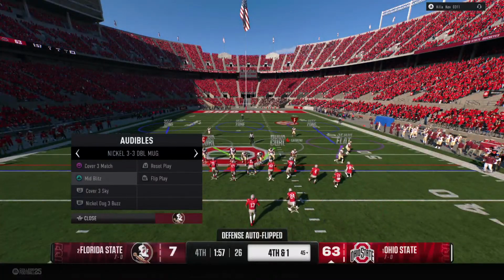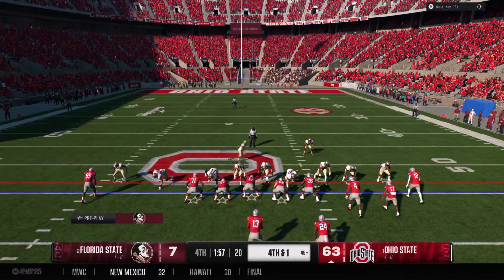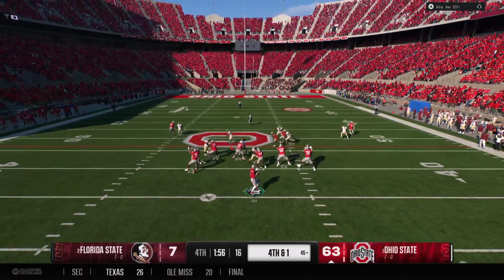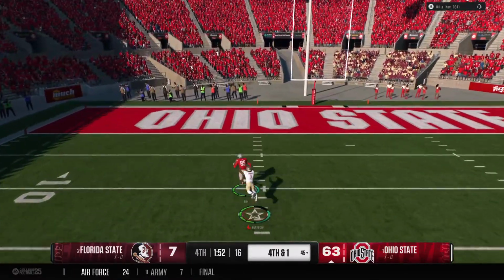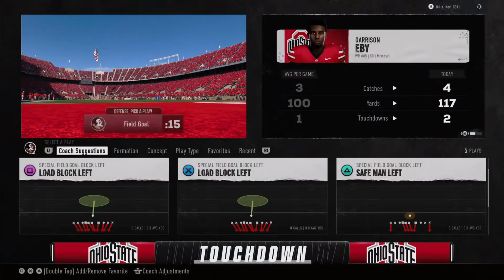They've converted 2 of 3 so far on 4th down, and they'll stay aggressive here. Quarterback checks the defensive look, makes some adjustments. And he's throwing for it on 4th down. And he lofts one deep over the middle. Catch made down inside the 15. Touchdown, Ohio State. Stretching the lead.